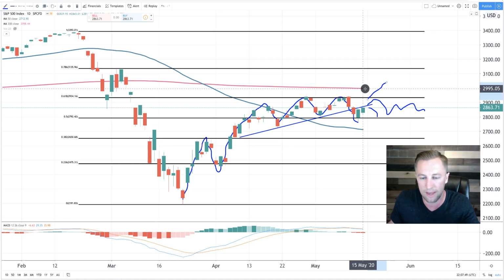Still, the question remains, we're waiting for something to happen. This has been coiling up to make an aggressive move. And I feel like the aggressive move is going to be coming closer and closer as the days go by.